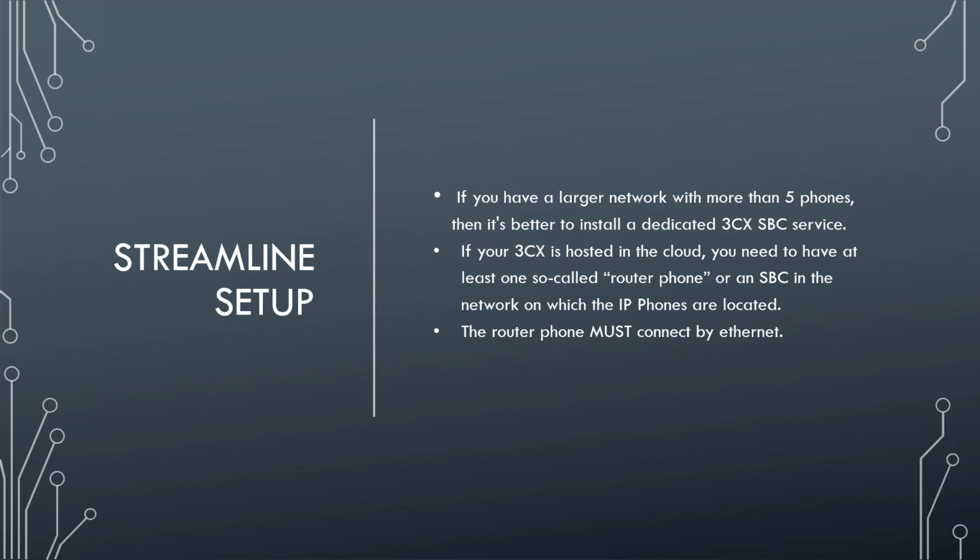And also the router phone that you're configuring needs to be connected through the Ethernet. Because a few handsets like the Yealink T54W or the Fanvil V65 have inbuilt Wi-Fi capability, but the router phone needs to be connected through the Ethernet. But the handsets that are connected through the router phones, like a normal phone, can use the Wi-Fi option. And also, when would an SBC be overkill?